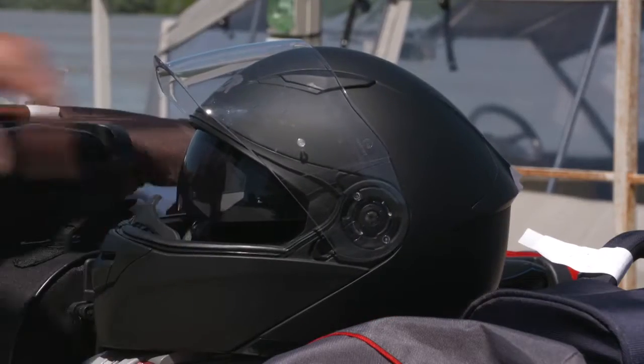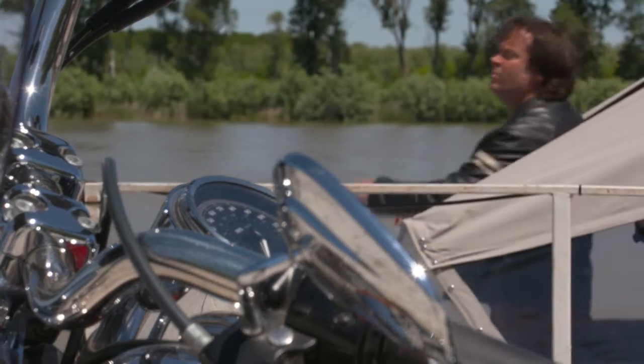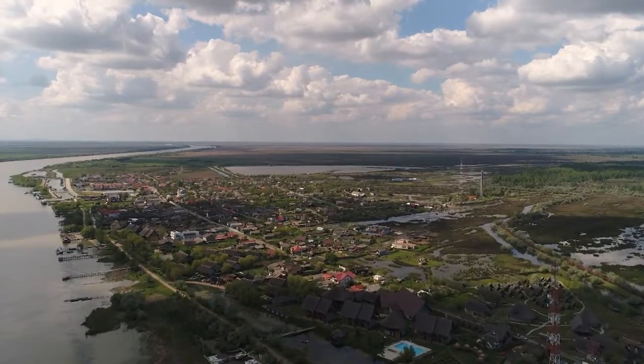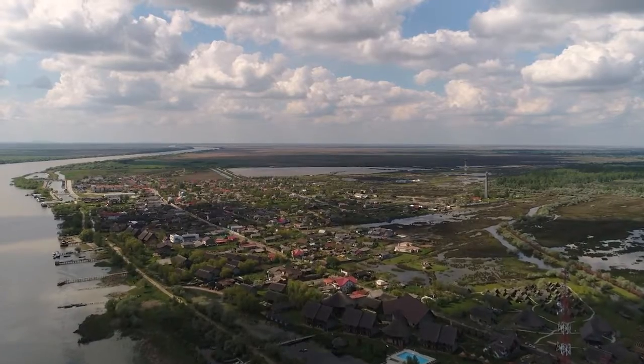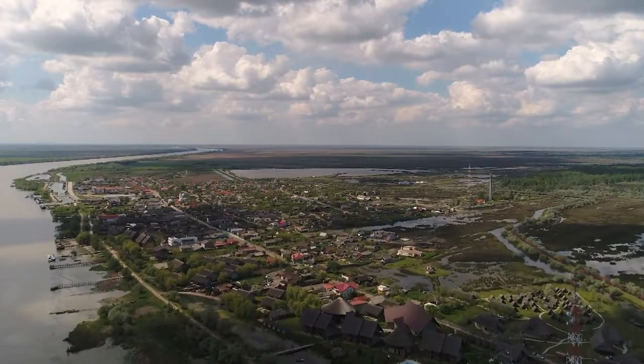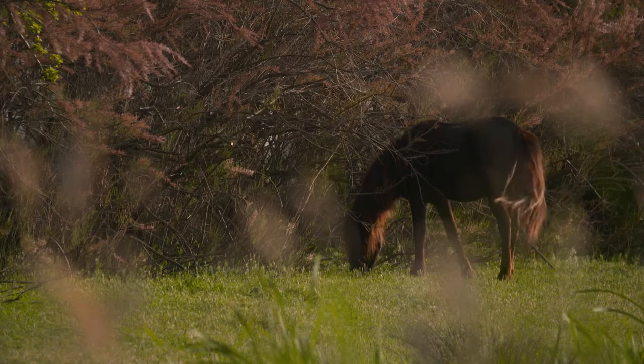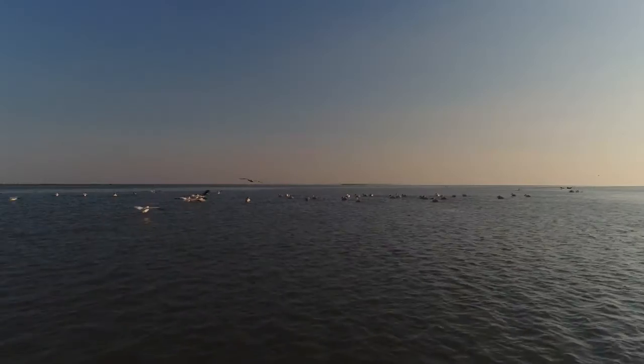To enter this harsh but magical kingdom, you have to leave the road behind and take to the water. My destination is the coastal town of Sfântu-Gheorghe, perched at the very mouth of the River Danube. An unlikely but breathtaking place to spend a few days getting back to nature.